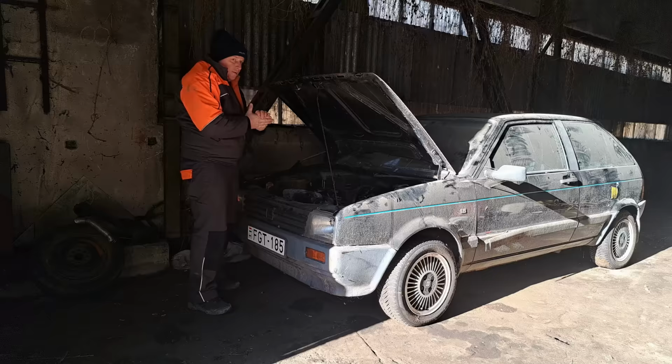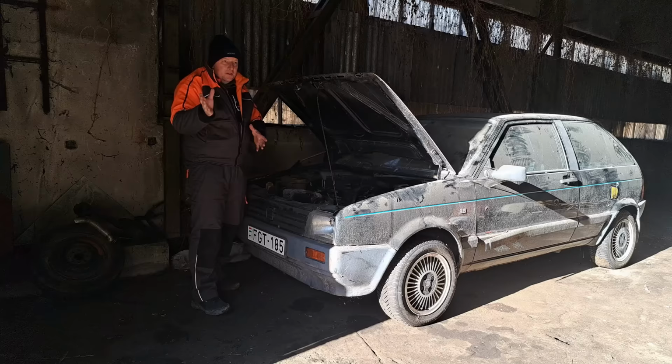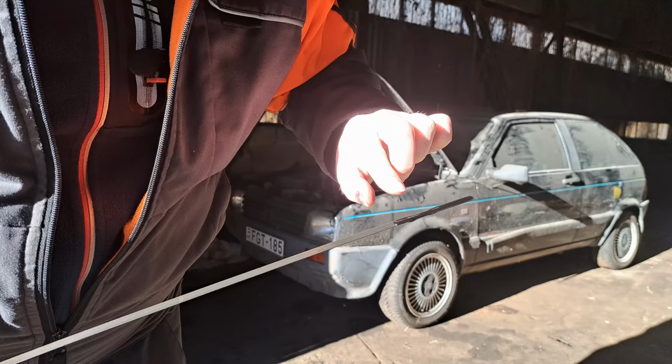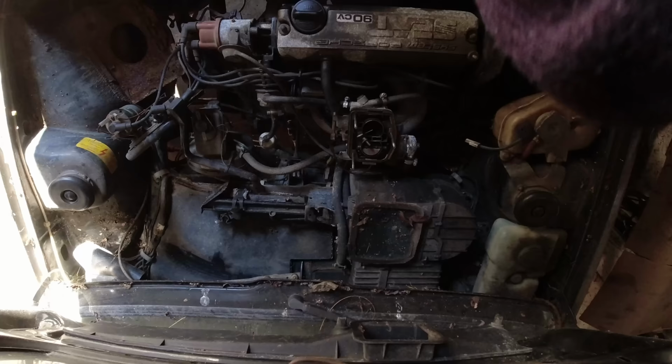So as I found out from a friend of mine who told me about this car, he told me around 7 to 10 years this car has not been moved, so it's not that long. But still, I checked everything. The plugs look perfect. I mean, the light is not superb. If you can see, the oil looks a bit manky, but there's no petrol in there, which is good, which is really good.